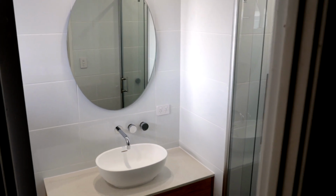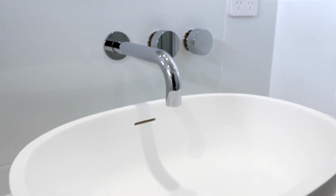The plumber and I worked all day yesterday, and I think Tracy is arriving shortly, and I was doing the last Allen key because I didn't have the right Allen key yesterday, so I had to go to Bunnings and buy a new one. The bathrooms are complete and they look absolutely spectacular.